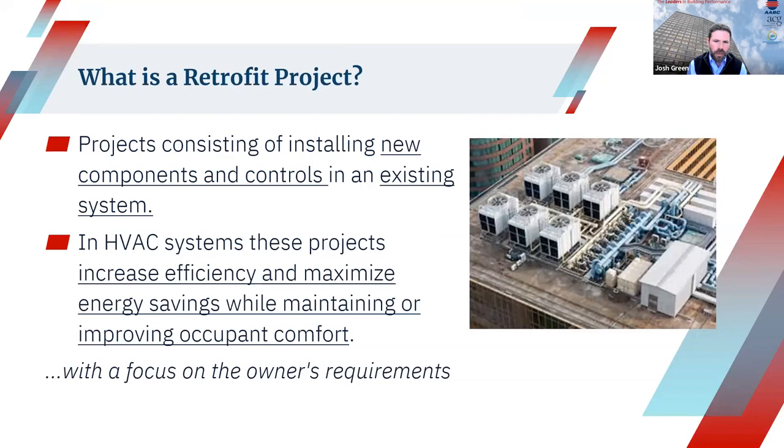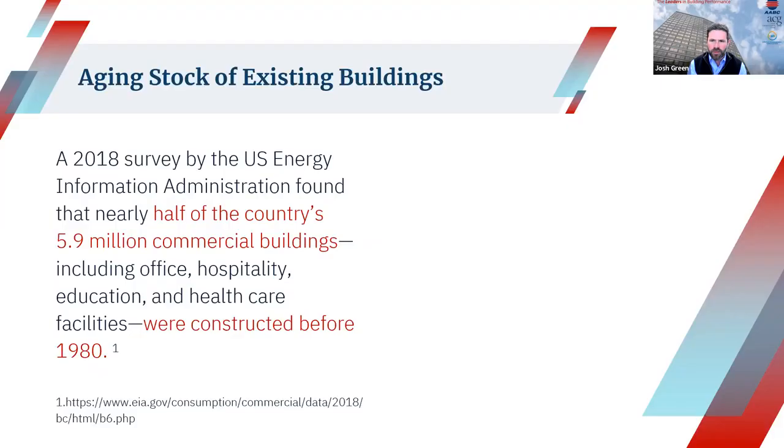But we do need to keep in mind, throughout this presentation, that this is a team effort that's needed to achieve a level of quality of the installation, and the verification of the components and controls is also key.